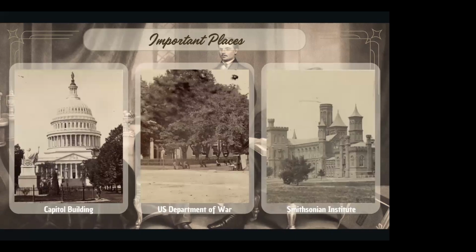Other important buildings in Washington that the family kept photos of were the Capitol Building, the U.S. Department of War, now the Department of Defense, located in the Pentagon, and the Smithsonian Institute. The Capitol Building would be significant to the family as Lincoln served in Congress from 1847 to 1849. The Department of War would have been significant to the Lincolns because of the Civil War, since Abraham was constantly in and out of the building waiting for news from the front.